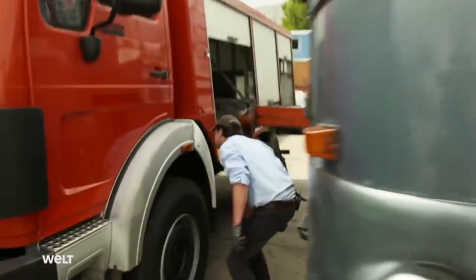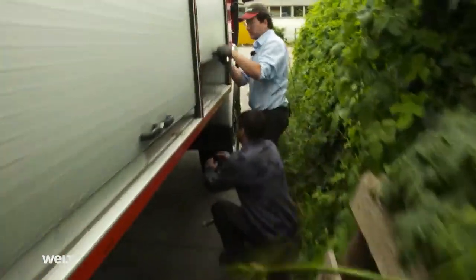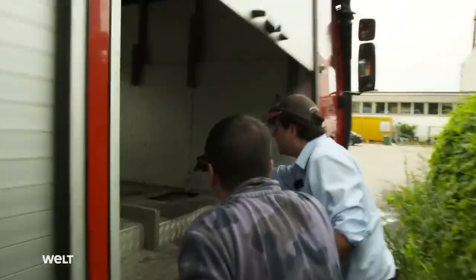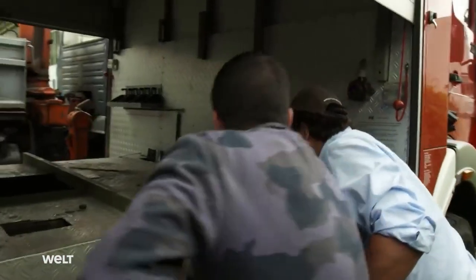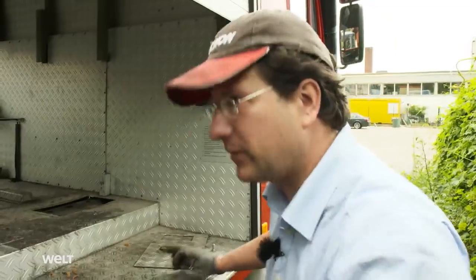Jammed? Have you got a crowbar? The search for the problem begins. 10 years' experience of converting old vehicles pays off. They fed the steel cable through there. What a disaster. Let me have a go.